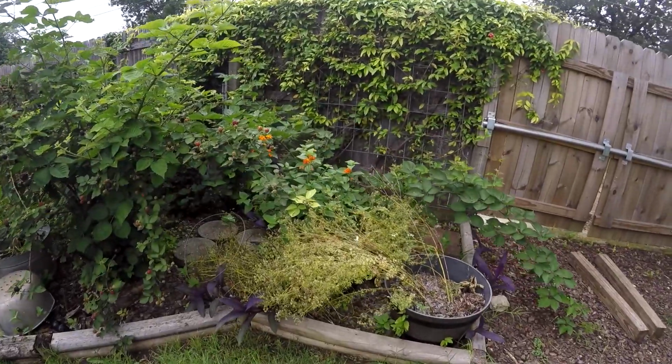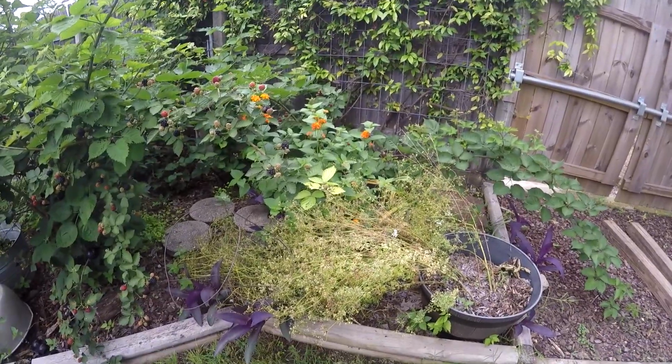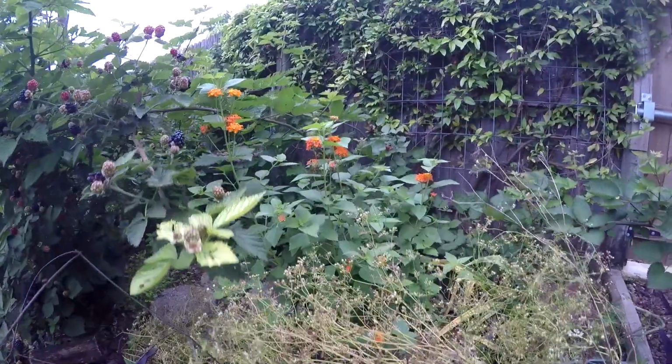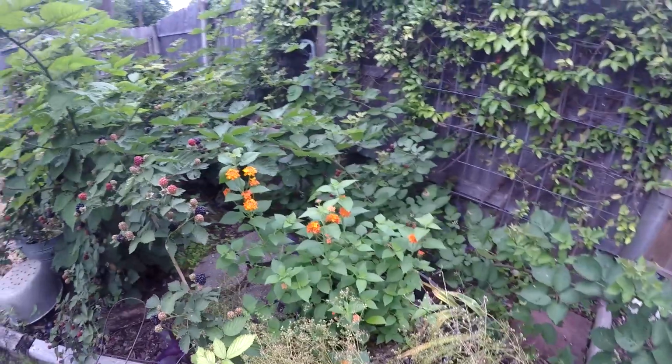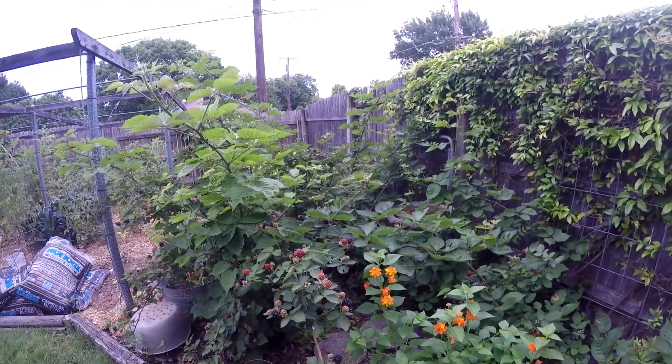Over here, we've got some cilantro. I'm going to get it harvested today as far as harvesting the seeds. Got some lantana. The bees and butterflies enjoy that. And then we're back around to the blackberry bush.